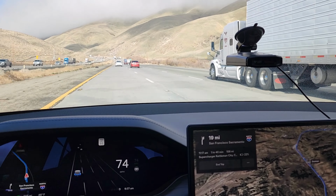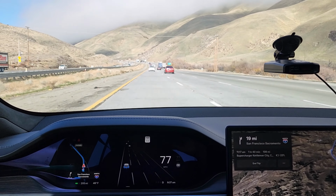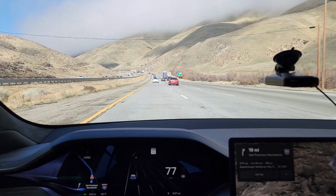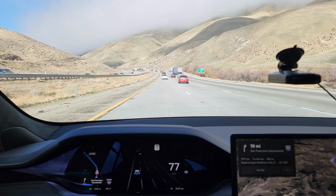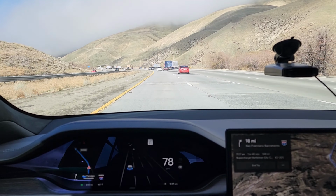But there's fog coming all the way down. That's why it became foggy. Technically, it's a cloud. I don't know what I'm saying. I don't know. I'm the I-don't-know person.